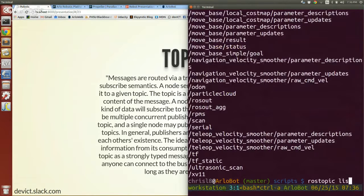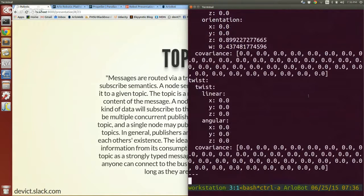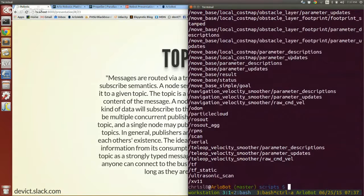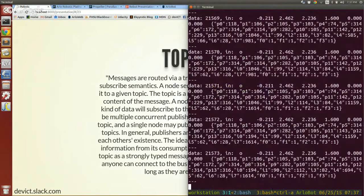Lots of topics. Echo topic. Here's my odometry. So this is the live odometry coming from the base link, from the system itself. But basically every piece that runs has a topic. One of the things interesting for me to run is the serial port. This will just show me all the data coming in from my microcontroller to the ROS.